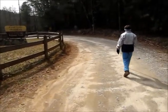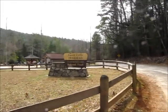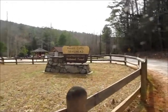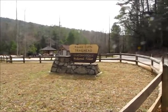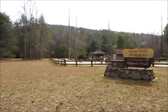Well, now we've finished up our Raven Cliffs hike back to the trailhead. Sort of a nice little trail facility here with restrooms, nice parking area.